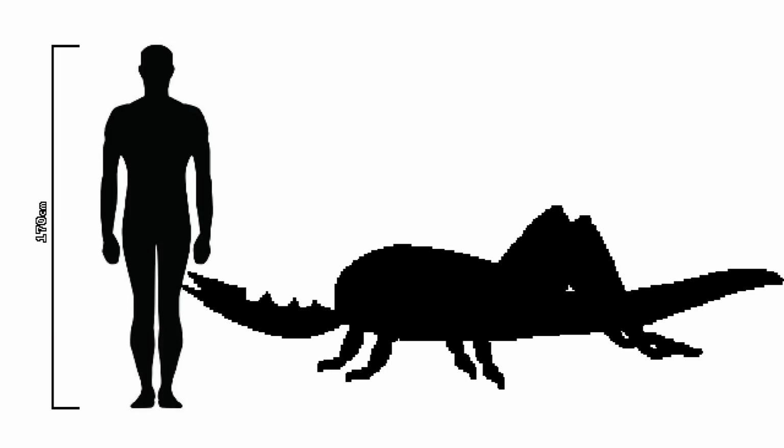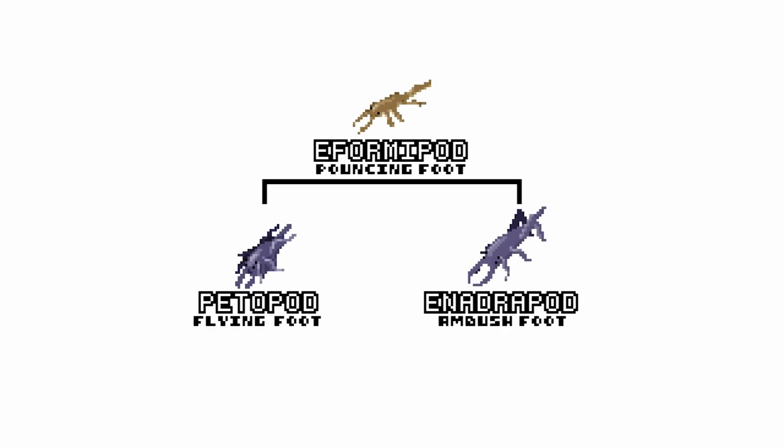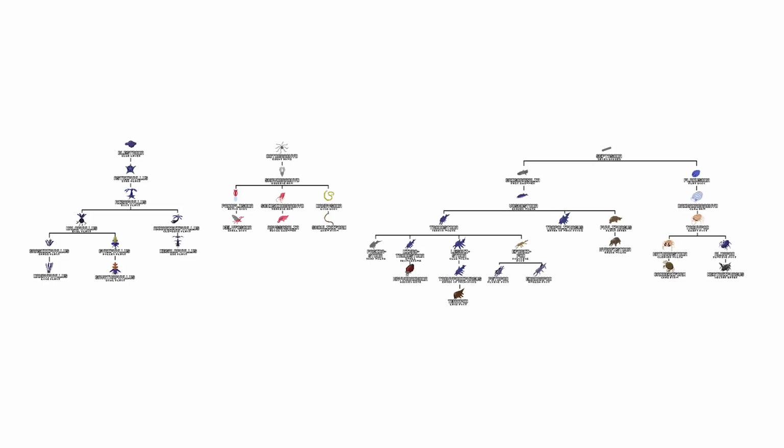The offspring may grow up to 2 meters in length, 75 centimeters in height, and 50 kilograms in weight, and may live up to 8 years of age. Anadropod, or ambushfoot, is what this creature will be called. These evolutions take place over the course of 100 million years, bringing the timeline to 2.7 billion years ago.